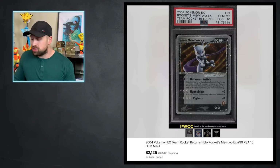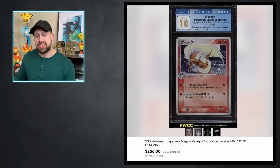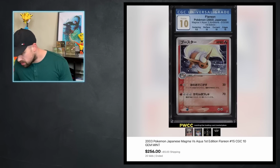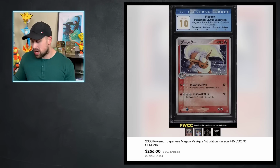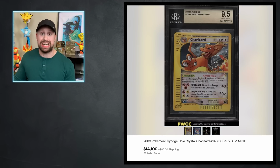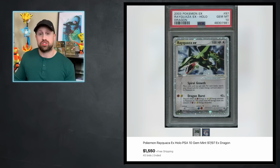We had a Rockets Mewtwo EX from EX Team Rocket Returns sell for $2,125. Here was a CGC 10 Pristine Flareon from Team Magma versus Team Aqua. This is a 2003 Japanese set that sold for $256. We had the reverse foil Crystal Charizard from Skyridge sell at PSA 10 for $3,050. And then the regular holo Crystal Charizard in BGS 9.5 sold this week for $14,100. We had the Rayquaza EX holo from EX Dragon sell at PSA 10 for $1,550.